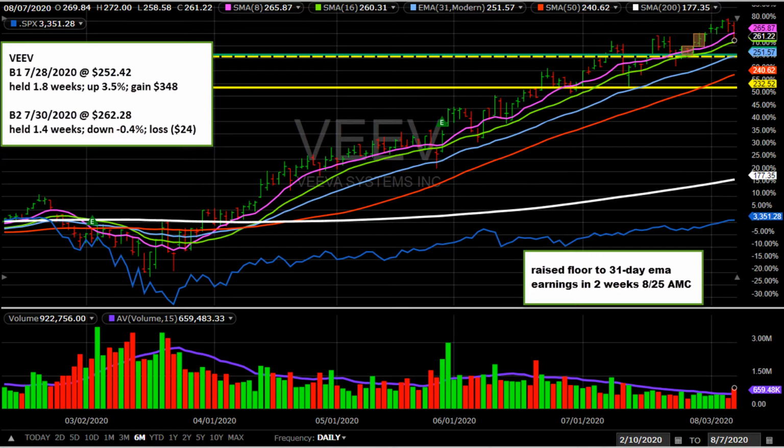Veeva Systems. I moved the floor up to my 31-day exponential moving average, which is that blue diagonal line. The current floor is indicated by that dashed yellow line. Veeva Systems has earnings in 2 weeks on August 25th. I have 2 buys in this stock. My B1 I've held almost 2 weeks and it's up 3.5%, and my B2 I've held for a week and a half and it's down 0.4%.